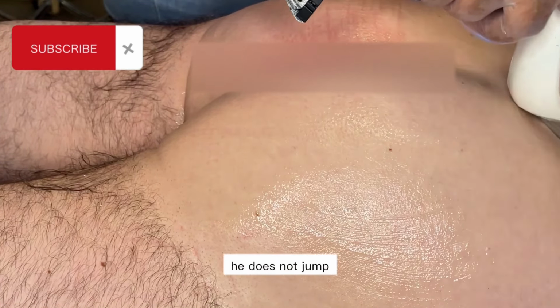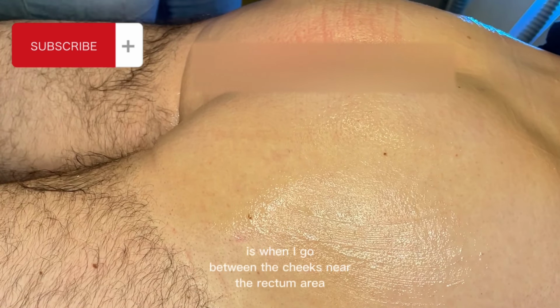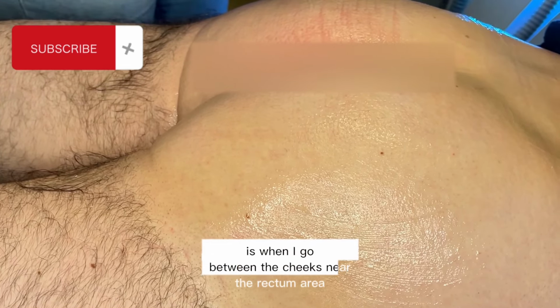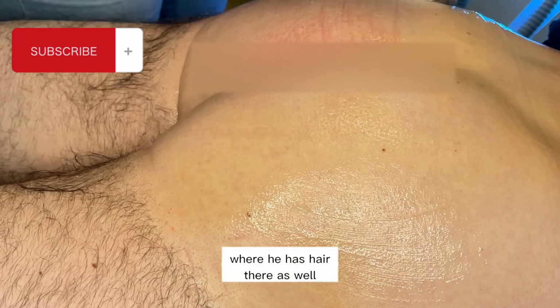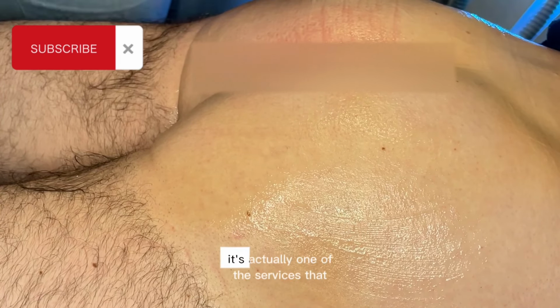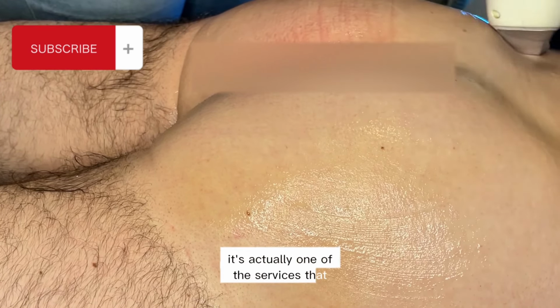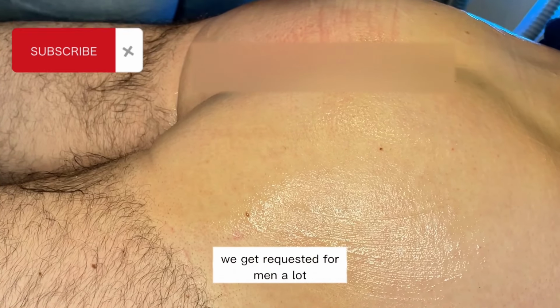He does not jump, he doesn't move, and the only part that's a little uncomfortable to him is when I go between the cheeks near the rectum area where he has hair there as well. So this treatment is really fast, it's really quick. It's actually one of the services that we get requested for men a lot.